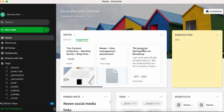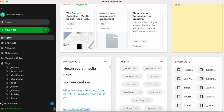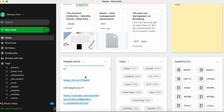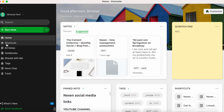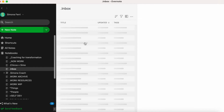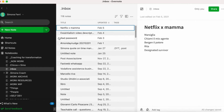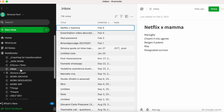This is how it's configured right now. This is the home page. You will find a scratch pad, a pinned note. This is the note with all my social media links, which I use very, very often. And you have some suggestions here on the side. You have all notes, shortcuts, notebooks. On the notebooks, as I said, I have an inbox, and that's where I just put everything, and then I'm going to decide what it is that I want to keep and put somewhere. As you can see, there's quite a lot of stuff in here. I'm not very organized, but that's fine.